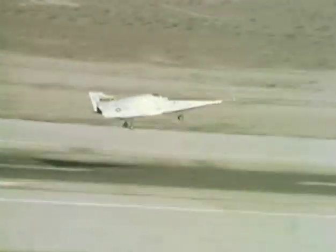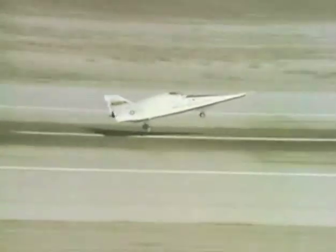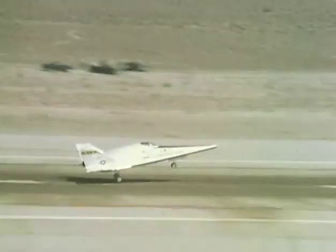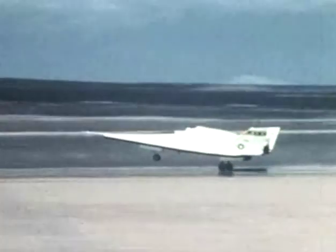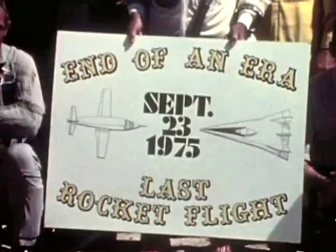In August of 1975, on its 27th flight, Manke made a precise landing on the Edwards concrete runway, demonstrating the ability of an unpowered re-entry vehicle to make a pinpoint landing. Bill Dana made the final powered X-24B flight in September of 1975, which was the last manned rocket plane flight made at Dryden.